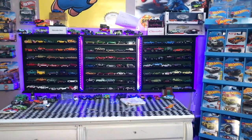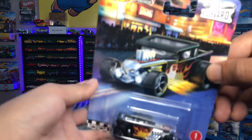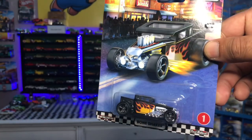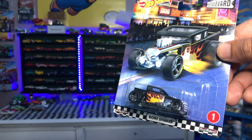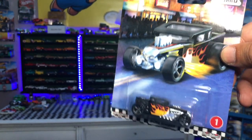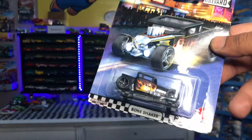All right, guys, so the next car I picked up was something that I was really surprised to find at Walmart. Premium Boulevard Bone Shaker, the number one car, y'all. Like I said earlier in the video, we're in July 2021, and I was very surprised to find the number one car in Walmart. Where does it say number one? Right there in that corner.